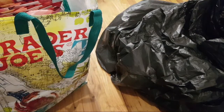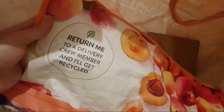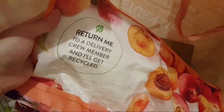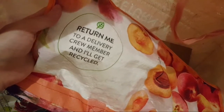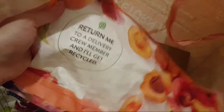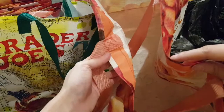So Fresh Direct bags, if you look at the bag, it says, return me to a delivery crew member and I'll get recycled. You can return it to the delivery crew member, but they don't actually reuse this to give to another customer. They send it off to some kind of plant, and from what I read online, that plant tries to sell it off to another company or another buyer. So this stuff doesn't actually get recycled. It gets sent off to another company, and then they hope someone will take it.